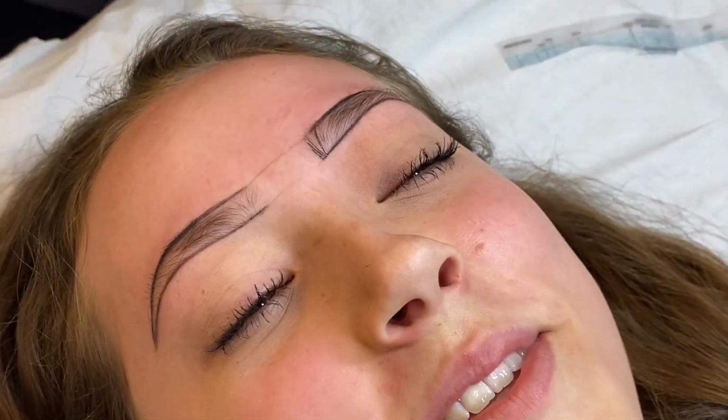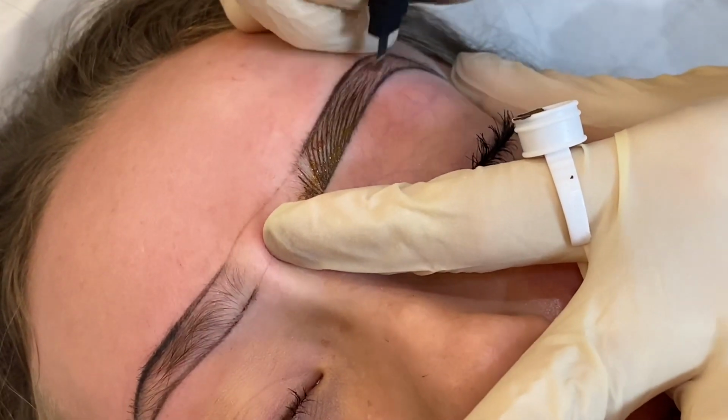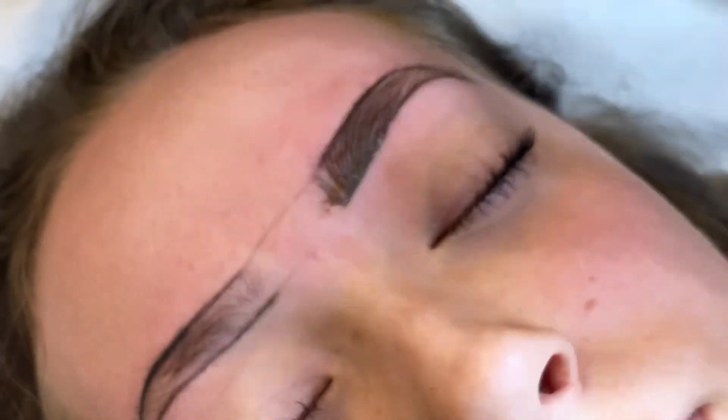I don't even know what it feels like. Laser beaming. Yeah, this is what I call this technique here. It comes out like a little laser beam.